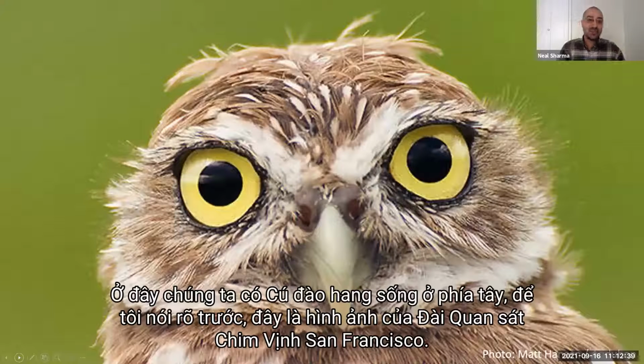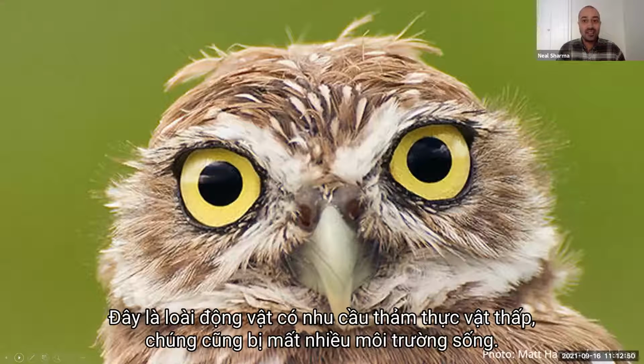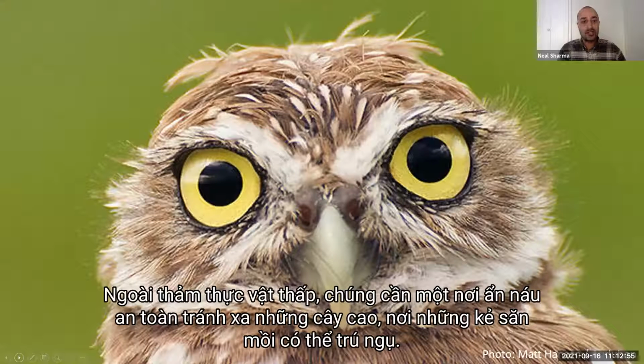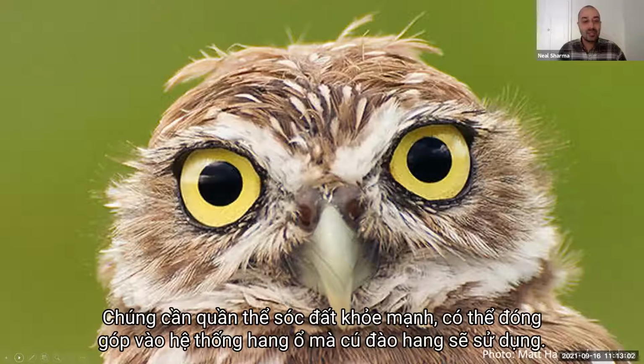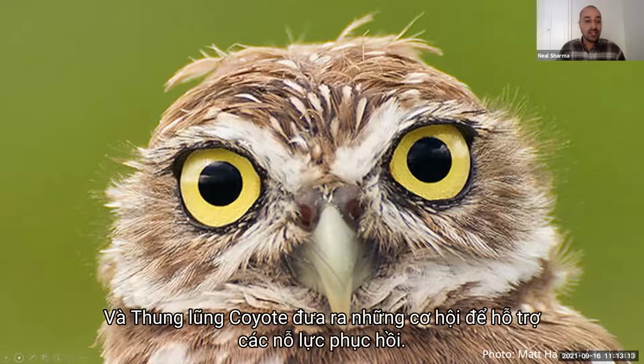And then here we have the Western Burrowing Owl. I'm not going to try to take too much thunder here. I know we have the San Francisco Bay Bird Observatory here, and I'd love to hear more from them on this species, but this is an animal that needs low vegetation. It's also experienced a lot of habitat loss. In addition to low vegetation, it needs safe refuge away from tall trees where predators might be perching. It needs healthy ground squirrel populations, which can contribute to the burrow network that the burrowing owls will use. So this is unfortunately a species that's in extremely steep decline in this area, and Coyote Valley presents opportunities to support recovery efforts.